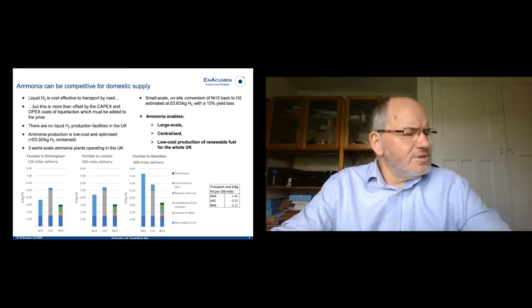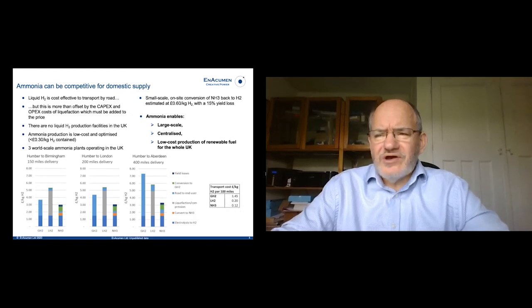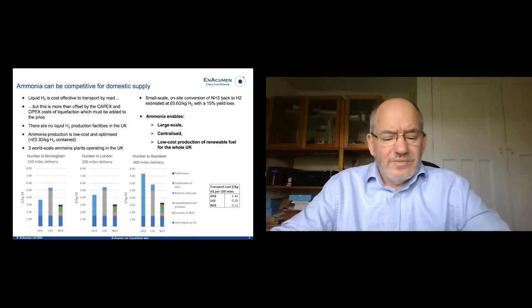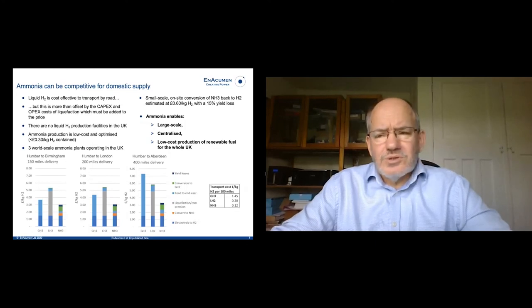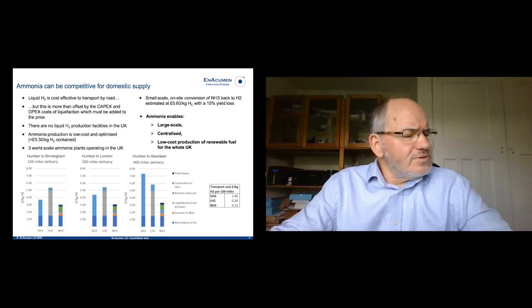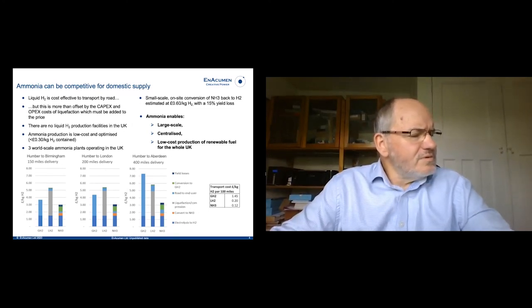The cost there is shown as pounds per kilogram of hydrogen delivered. So this is based on today's technology and today's costs. We're not factoring into that any great innovation or any great steps forward in the reduction in cost that we would see in the future. So if we were transporting hydrogen in a tube trailer, then the cost there would be something like £3.80 delivered.